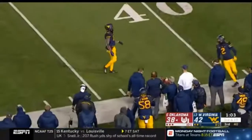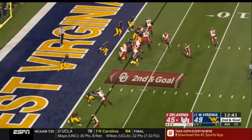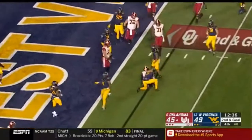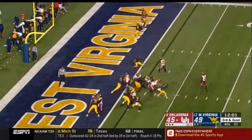Nice burst. You got really good to see some of the explosion. Oh, nice physicality with a block. Nice outside release.